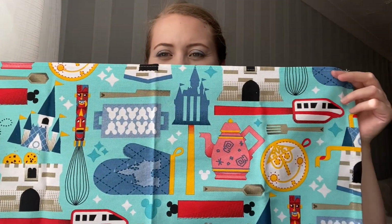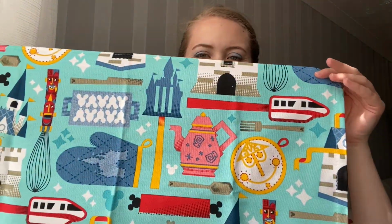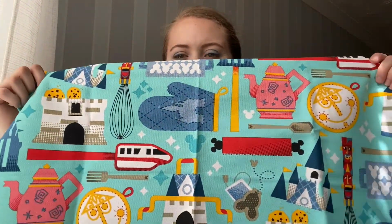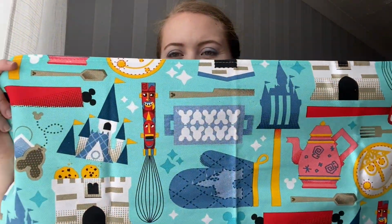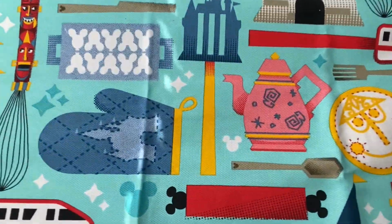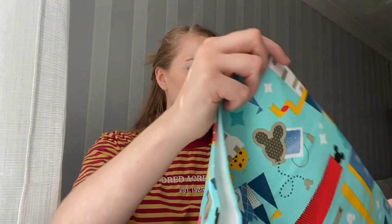If I spin it around, it is kitchen utensils and things you would find in your kitchen, but Disney-ified. We have a spatula with the monorail on it, a Mickey Mouse rolling pin, a Tiki Room whisk, and I just thought this was really fun. I'll hold it closer so you can see the design. I thought it was a really lovely way to add some Disney park magic into your home. I think it's subtle. Is it? I don't know, well, it's subtle for me. So I was very happy with that.